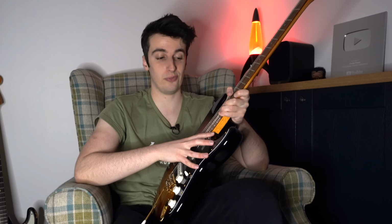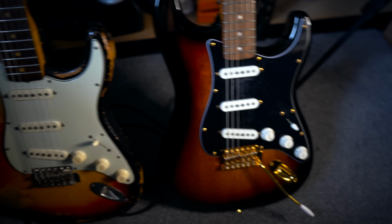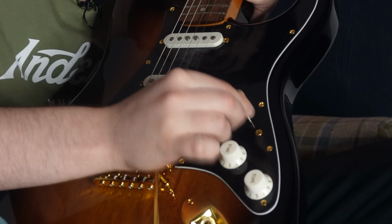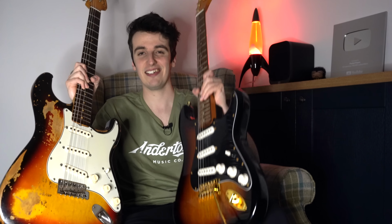Let's get into the first proper sound sample and put these both in a direct A/B comparison, not changing the amp settings whatsoever, trying to use most of the range here in the pickup selector. So let's see if this is indeed worth 63 times the price of this guitar. So let's go.